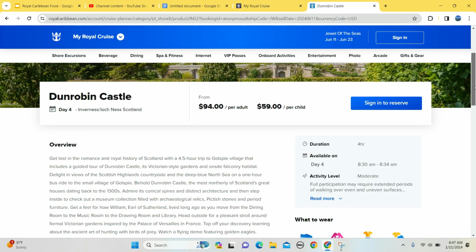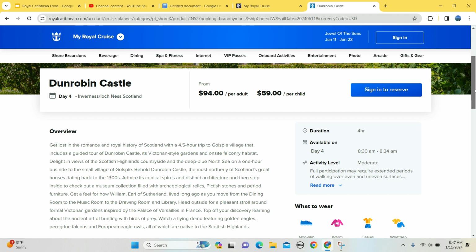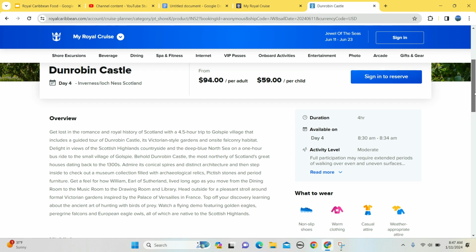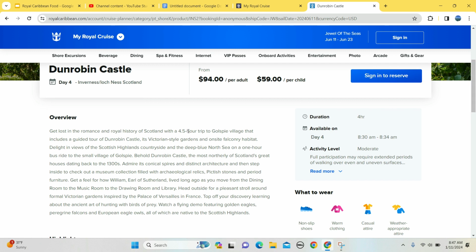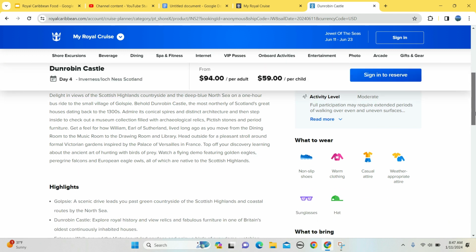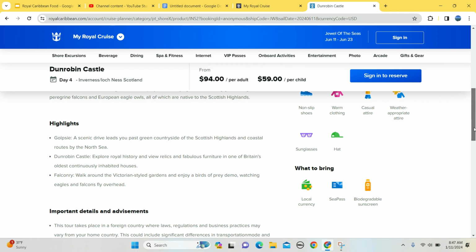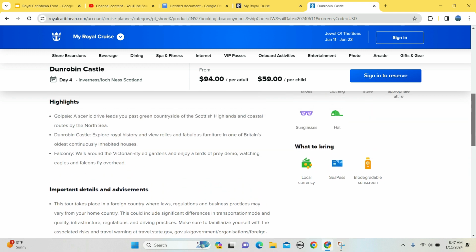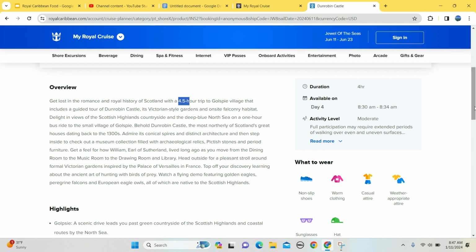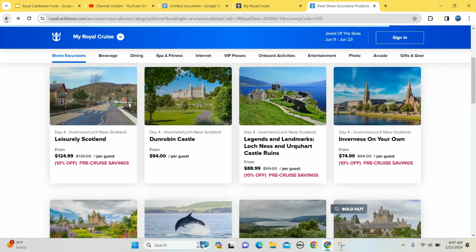$94 for an adult, $59 for kids, 4 hours long, leaving at 8:30 and 8:34. So be timely. If you arrive at 8:35, you will have missed the bus. Get lost in the romance and royal history of Scotland. It's a 4 hour or 4.5 hour trip, a little conflicting, but let's create a range: between 4 and 5 hours. There's a 1 hour bus ride, and some of the history dates back to the 1300s. Some of the things you'll see are in the words there. Nice little Highlands by the North Sea. No noted mobility concerns, although the activity level is moderate, so take that under advisement. If you're into castles, Dunrobin Castle is for you, and there you go.